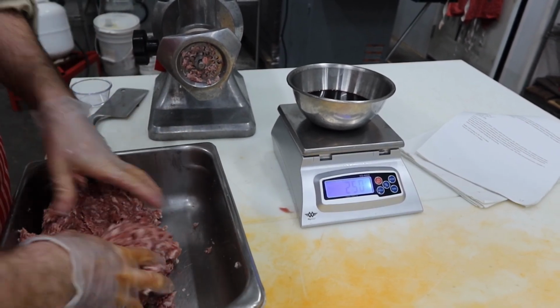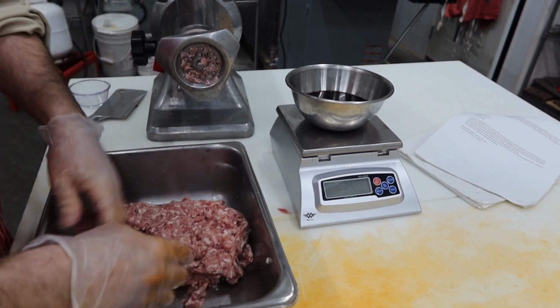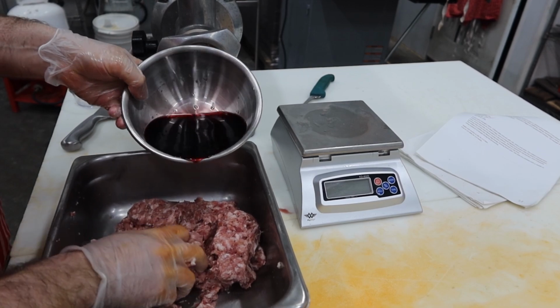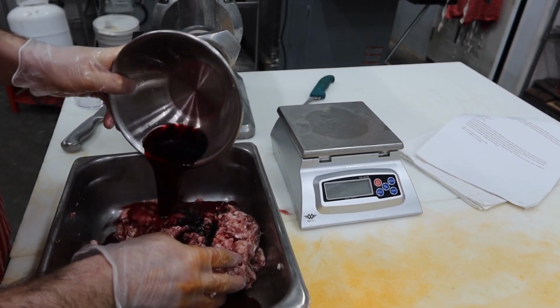Okay, spices are nice and mixed. Let's add our cup of wine. It's going to be quite a lot. That's 25% liquid added.